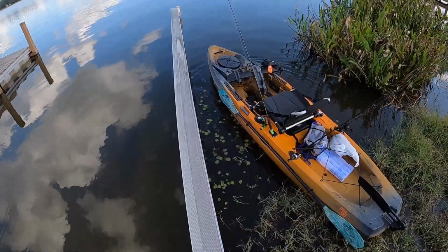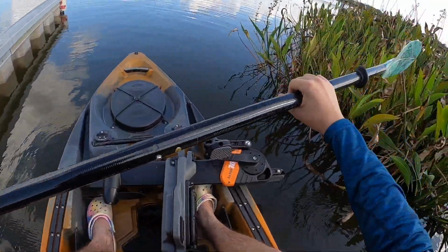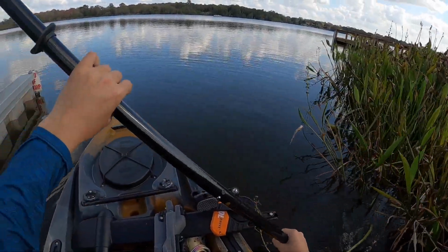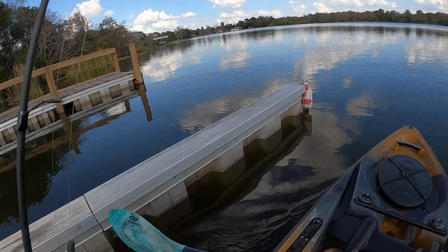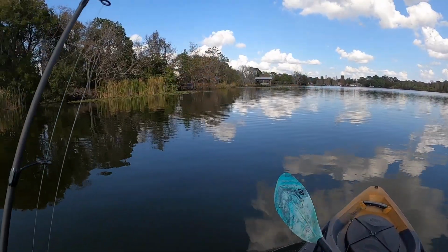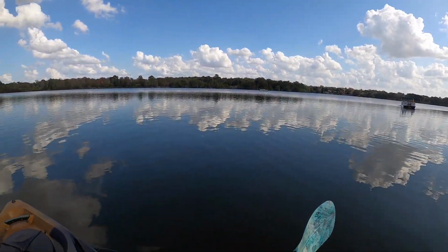Somebody just came in the ramp though, and they were fine. Oh boy, it's going away without me. All right, here we go, baby. Kayaking First State is reborn. Gator check. Oh, there's a boat. The wind, oh my gosh, the wind is perfect. It's like not any. Whew.